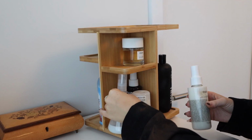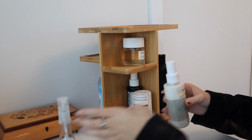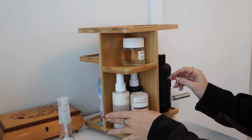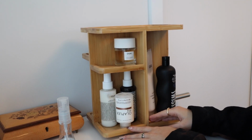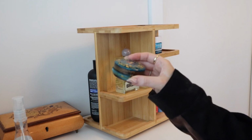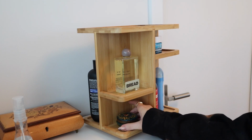Let's reassess for a moment. This is almost empty, so I'm almost done with that. This guy is what's gonna live in there more permanently. Haha. And now everything fits. We love it. Down here, I'm thinking, what if I put this little guy down there just to fill that spot?